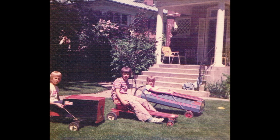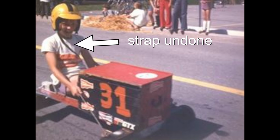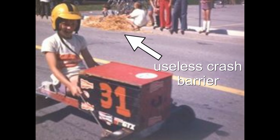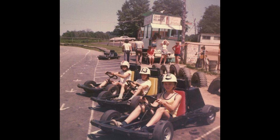Yeah! Here I am at age 11 in 1974, building go-karts with my buddies. And the annual Soapbox Derby would take place just down the road from me. And you can see safety was obviously a top priority back then.